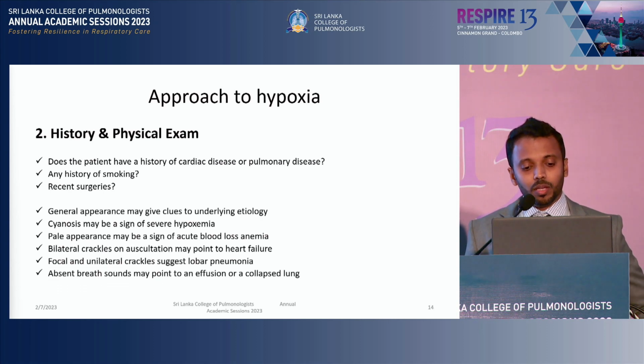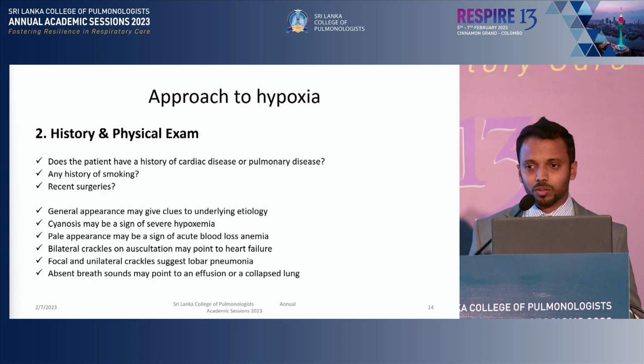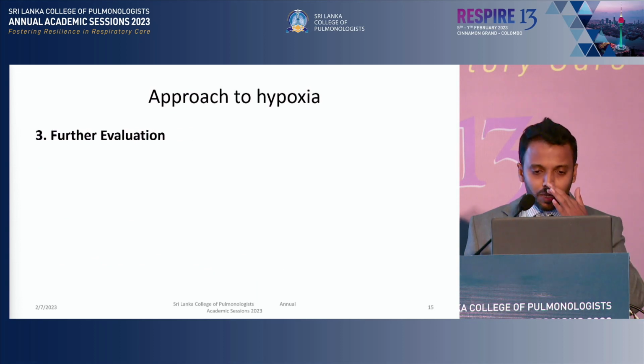General appearance may give a clue to the underlying etiology. Cyanosis, remember, can be a sign of severe hypoxemia. Pale appearance may be due to blood loss in anemia. If you hear bilateral crackles on auscultation, can be due to heart failure. Focal or unilateral crackles will tell you that there probably be a lobar pneumonia. Absent breath sounds may point towards an effusion or a collapsed lung in the physical exam.